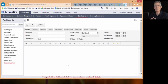So earlier we showed you the customer, the vendor portal. So if you want to engage your stakeholders and provide meaningful information, a tech knowledge database perhaps on the CRM side for folks on how to use your product, again, all included, no extra cost, one price with Acumatica.